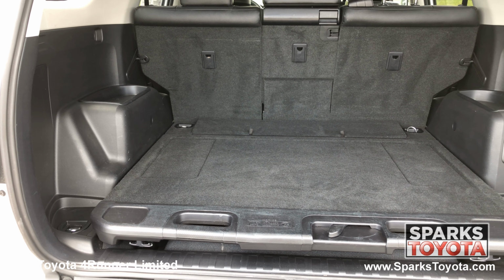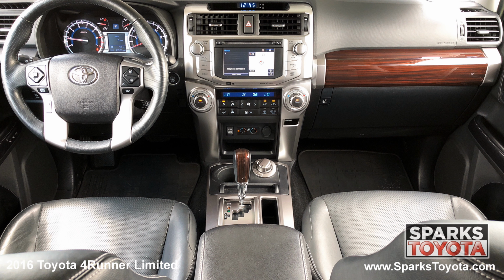The front of the cabin is well appointed with nice simulated wood and metallic accents. Drivers will be very comfortable in the power adjustable heated and cooled leather seating with memory. You have a large console with storage, plenty of cup holders, and another power outlet. This 4Runner is also equipped with a locking glove box, a garage door opener, and a push-button start.